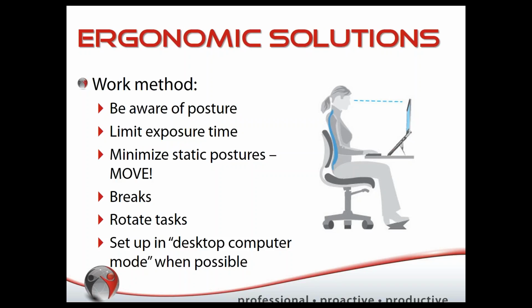Taking breaks when necessary. So again, that coffee shop example is great. Rotating tasks. So again, trying to break up how you do your administrative or your data entry work. And then really trying to get into this desktop computer mode whenever possible. So trying to avoid how much time you really do spend on the laptop. And again, whether it's in the vehicle or not, working in this desktop computer setup is really the ideal. That is what standards are.